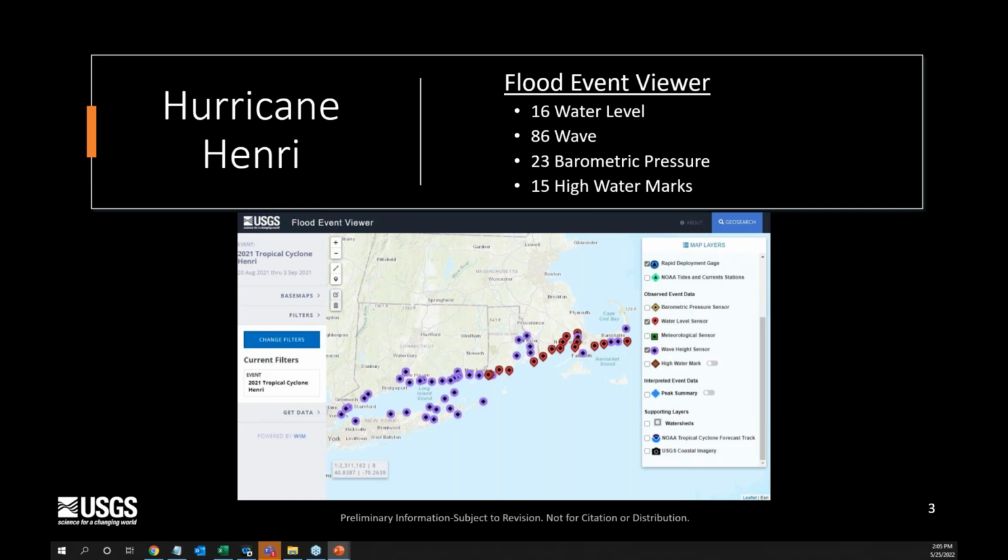And all the way through New England, south coast of Connecticut, Rhode Island, a little bit of Long Island, Massachusetts. 16 water level gauges, 23 baro gauges, and of course those are for the sake of calibrating vented pressure transducers, and 15 high water marks, again for calibration.